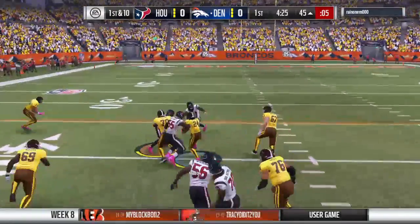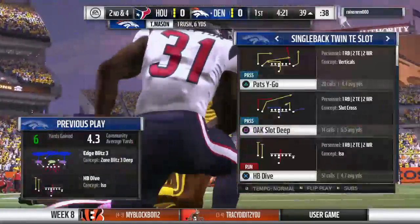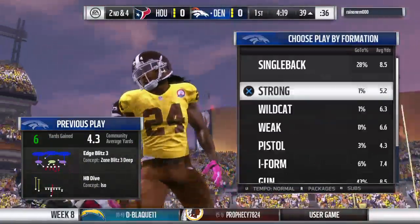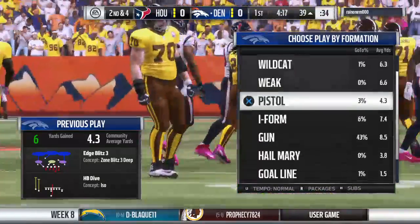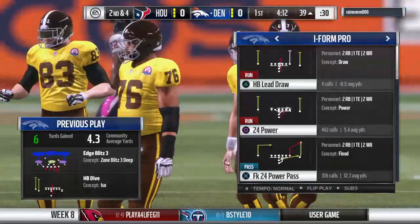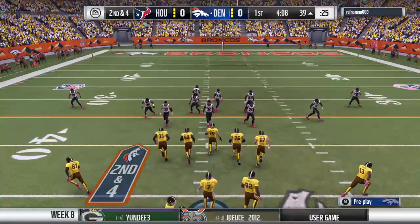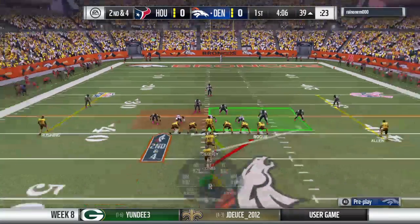And a first carry of the game here for Trey Mason. And he's going to fight his way forward here for a modest gain. It's a 6-yard pickup, but it gets him to 2nd and 4. Some runs are blocked so well, you almost forget that someone has to carry the ball to gain the yardage. The leverage by the offensive line to create space up front, really well done.